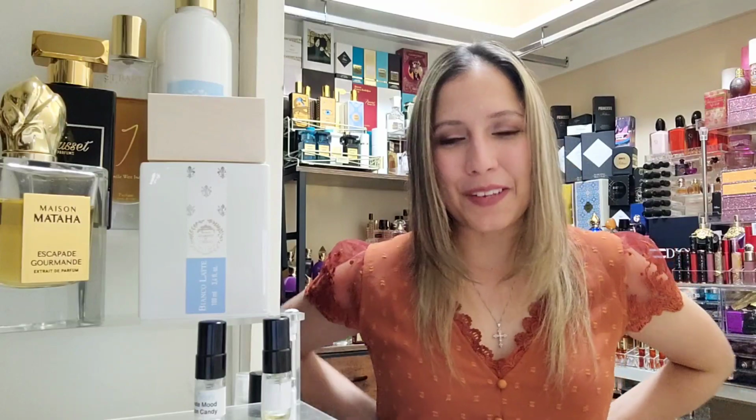This is beautiful. It's an eau de parfum version because I'm getting like, oh, I want to eat it. This is an EDP version of the other fragrance I'm going to talk about. So does this one last?